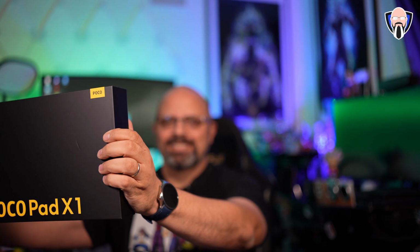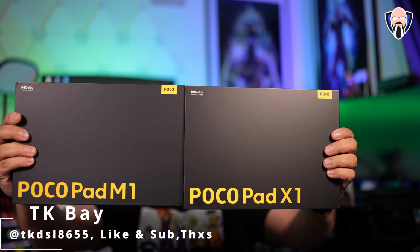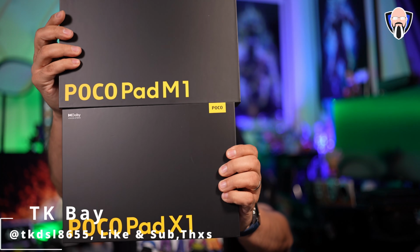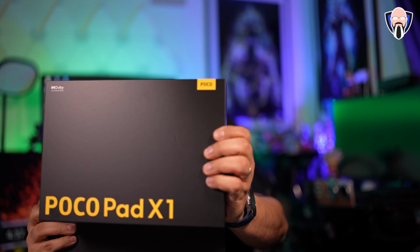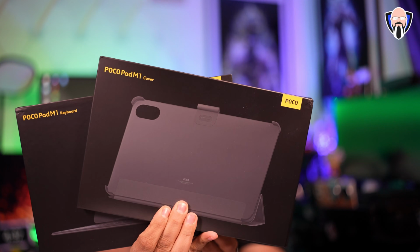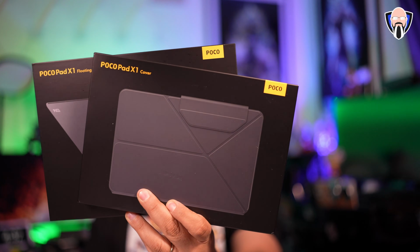In today's video, we're going to talk about the brand new POCO X1 and POCO M1 tablets that are launching at the same time as the POCO F8 Ultra and the F8 Pro. Both of these tablets are featuring large displays, high resolution displays, and high refresh rate displays. Also large batteries, and of course the ability of having an immersive Dolby sound system here with the speakers that we have built in each one of them.